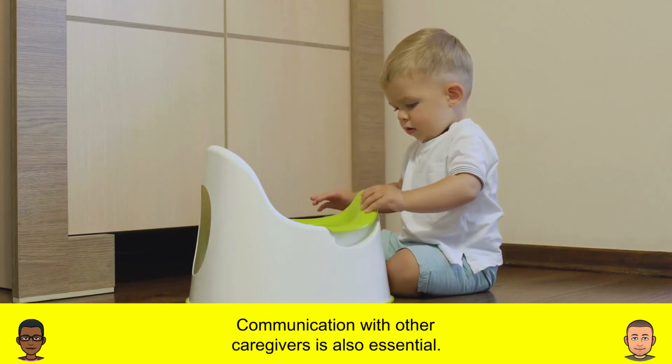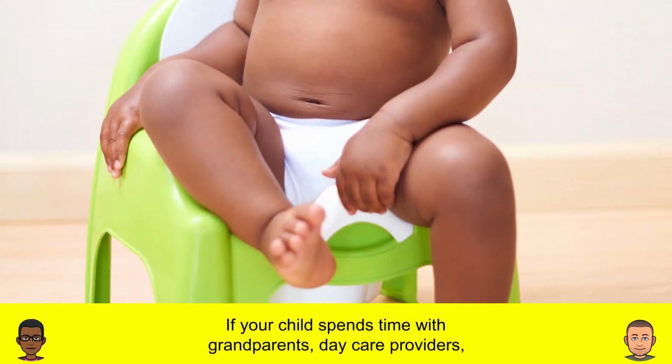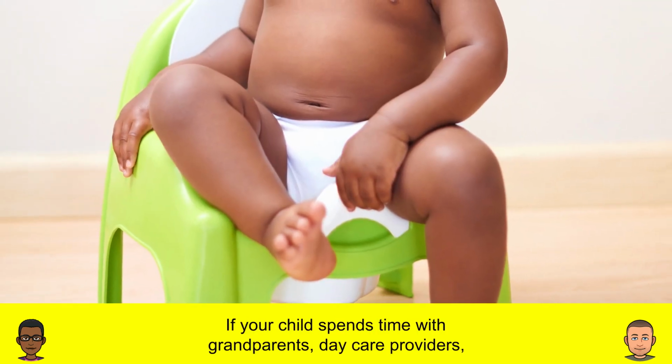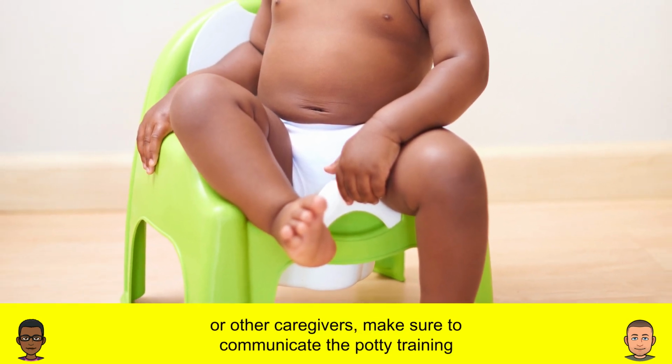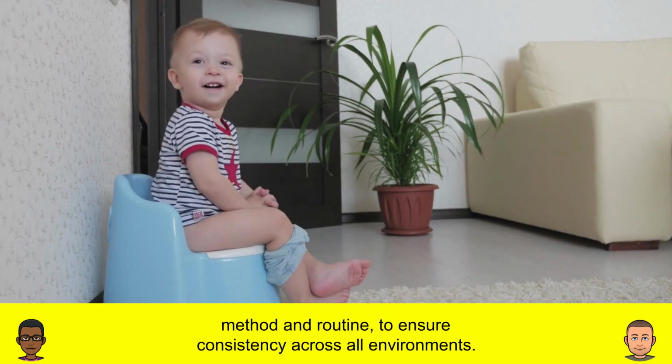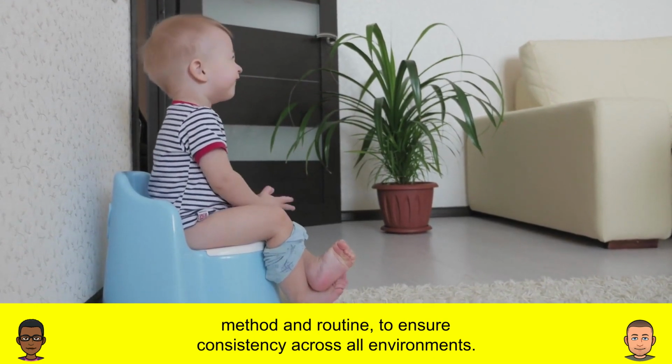Communication with other caregivers is also essential. If your child spends time with grandparents, daycare providers, or other caregivers, make sure to communicate the potty training method and routine to ensure consistency across all environments.